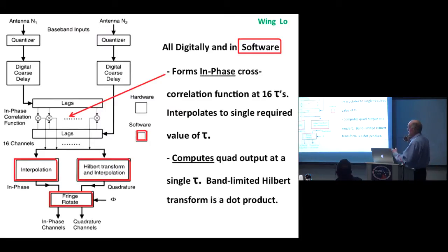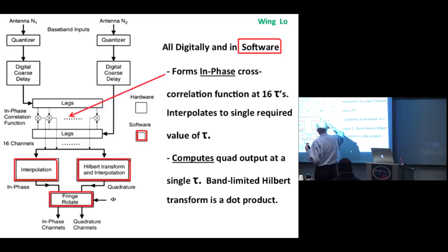Right, so here's what he's planning to do. Anything in a red box is in software. This other stuff is all digital hardware, right? So he forms first the in-phase cross correlation function at 16 values of delay, 1/16th of a microsecond intervals, interpolates to the required value of tau, and there's your in-phase output.